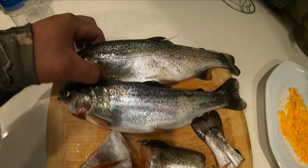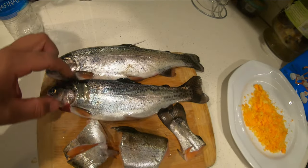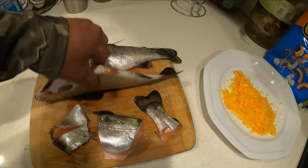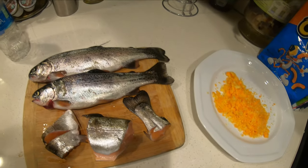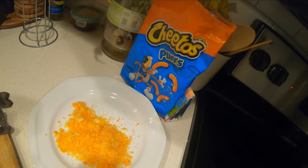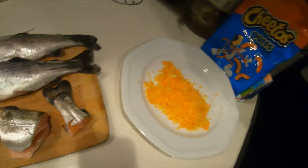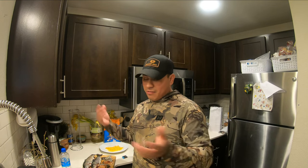But look at this trout right here. This is the one that is tagged. Tagged trout, and we'll see what we won on the trout in just a sec. But first, we're gonna cover one of these trouts. We're gonna cover it with Cheeto Puffs. So we're gonna cover that and see how that tastes. Never tried it, so if it's good, I'll let you guys know. And if it's not good, I'll let you guys know.